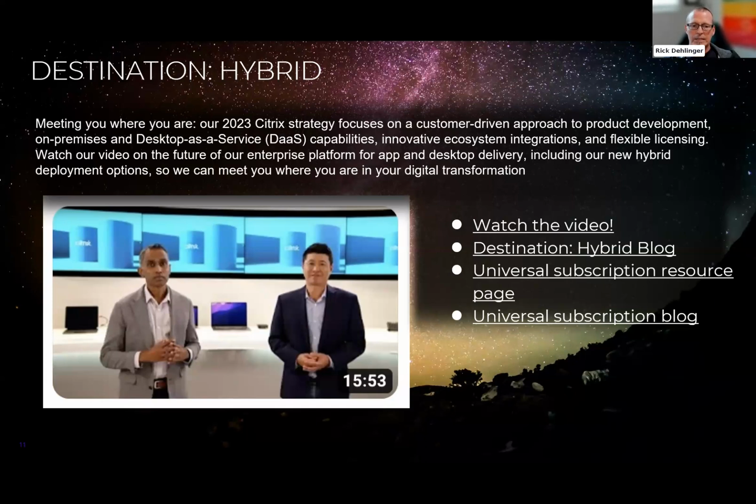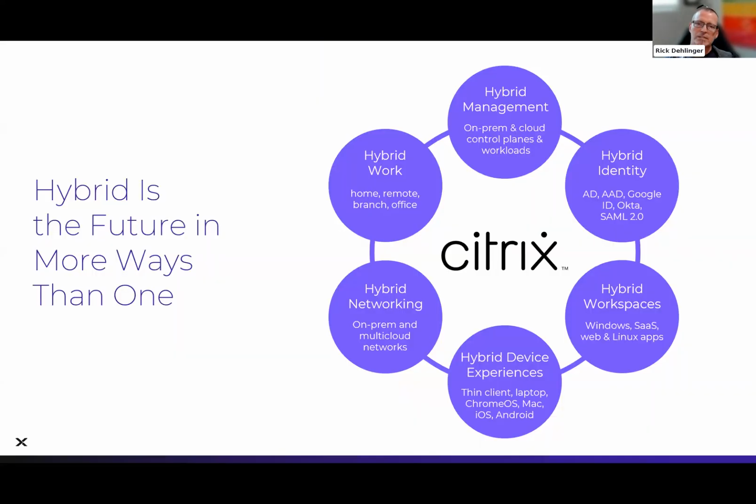But we're all in on this concept of hybrid. And hybrid to us doesn't just mean hybrid management of the infrastructure. It actually exists in a lot of different areas. So hybrid work obviously is a big part of what Citrix is now focused on enabling. Hybrid networking similarly, but we also see that identity is hybrid. The workspaces and the types of apps and services people need to do their jobs are hybrid. The devices that they're using.